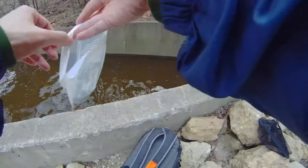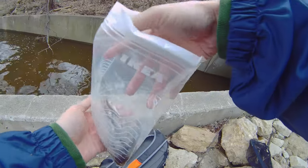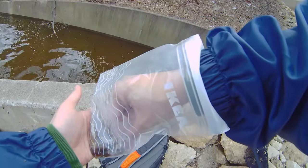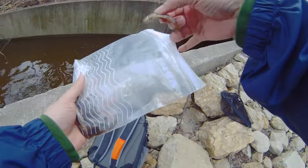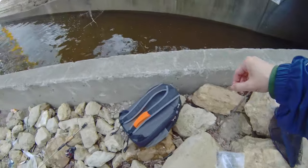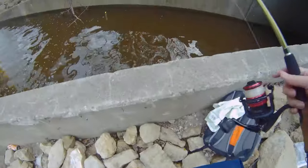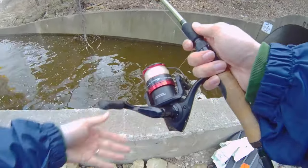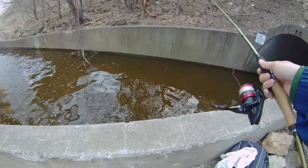Second minnow that we're gonna pick up from the back here. Hopefully one that's still in pretty good shape. This little guy, hopefully it's sturdy enough. Okay. Getting this very bad foul smell from the fish. There we go. Back in the water.